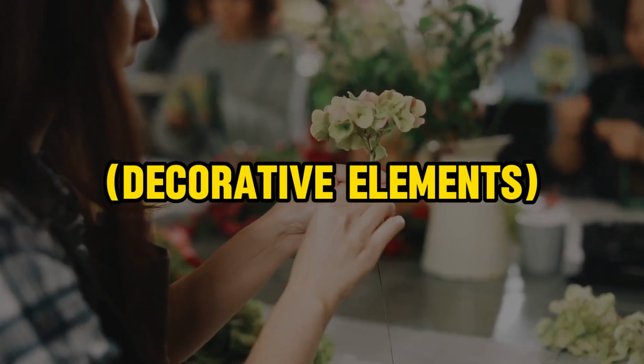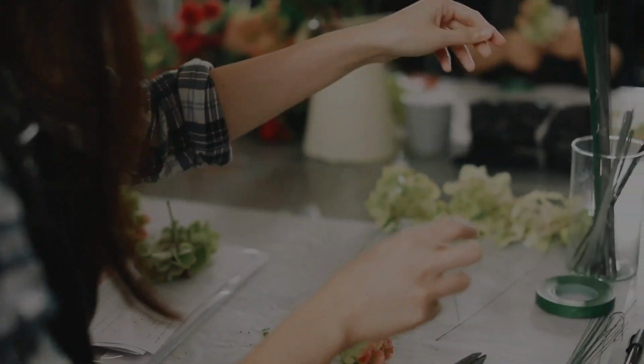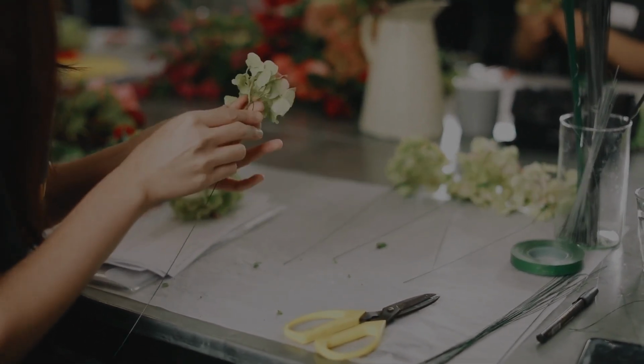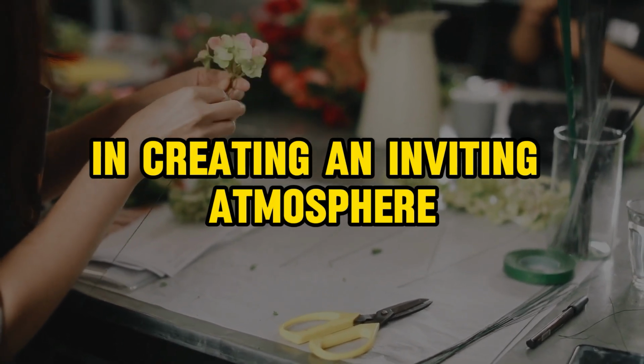Decorative elements. Add some decorative elements to your table to enhance its look. This could include a beautiful tablecloth, a centerpiece with flowers or candles, or some stylish placemats. These small touches can make a big difference in creating an inviting atmosphere.